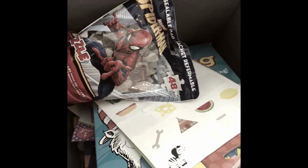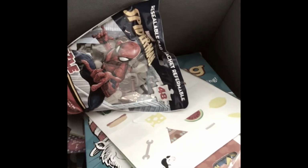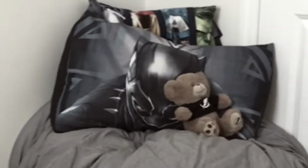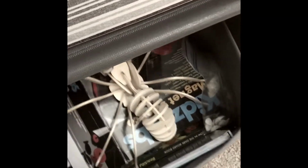Things that he likes are, for our 5-year-old boy, superheroes, things like that. So we got a lot of Spider-Man and Black Panther stuff and Avengers. He's obsessed with it. Down here is our science area.